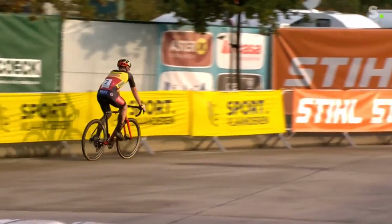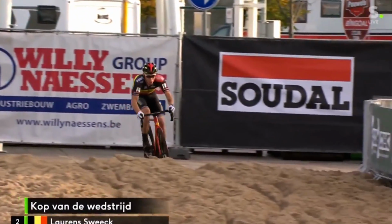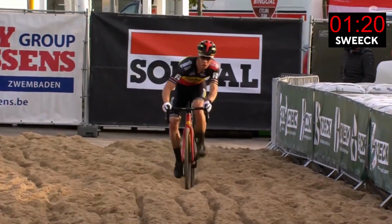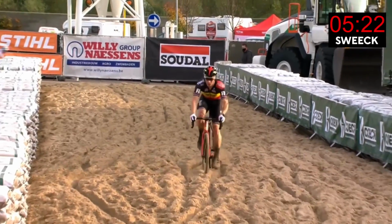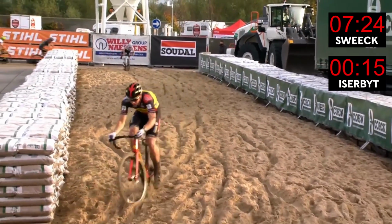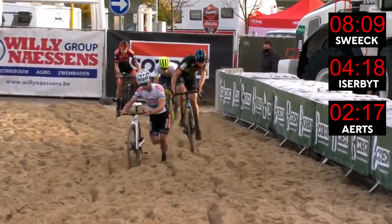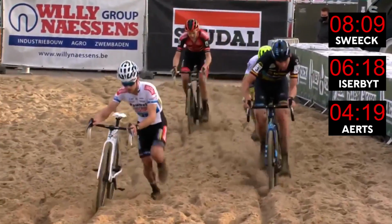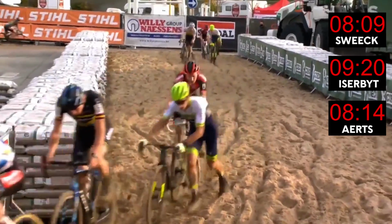Before the sand, Sweeck consistently hugs the outside barriers and hits the express lane straight on, every time. He's up 8 seconds on Ailey on lap 3, who takes the service road again and has to dismount. Toon is right there and has to kick push at the end, but he more or less matches Sweeck's time and picks up a second on Ailey.